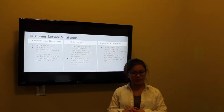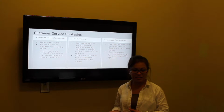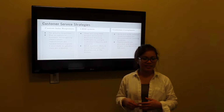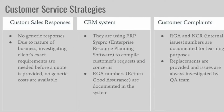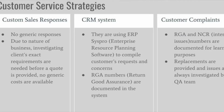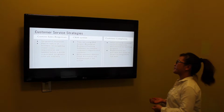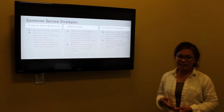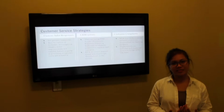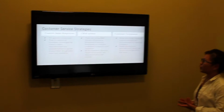For example, if the customer complains about a damaged product, they will check using the RGA if they have additional stock to replace the damage. Next is the customer complaints. It goes along with the RGA and NCR. NCR means non-conforming report. It is documented for learning purposes.